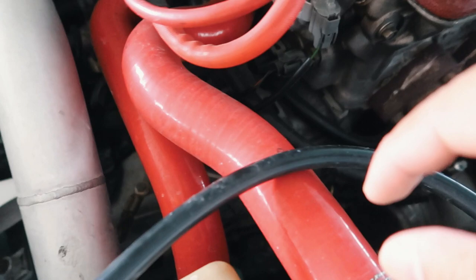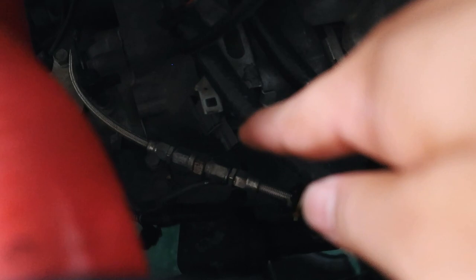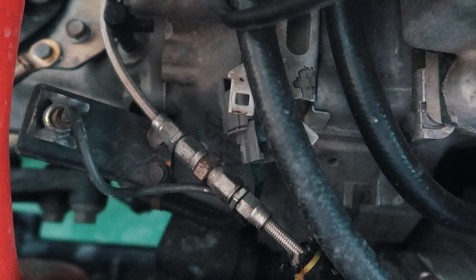Knowledge in high tension wires, Chase Racing, rad hose. I think this has an LSD transmission. There it is. It's LSD. I don't know if you can see it, guys. Let's zoom in. Woo! LSD.